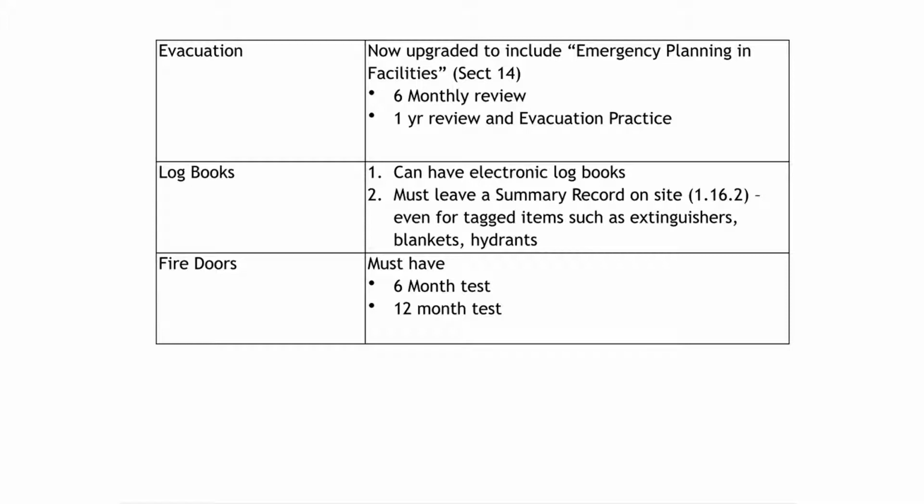The big change though is for evacuation. It's now called in 1851 emergency planning of facilities. So like the building fire regulations in Queensland, there's a need now for fire and evacuation plans, or depending on if you're a commercial property, which we're talking about here, it's an emergency management plan. And there's a need for a review every 6 months and a yearly fire and evacuation practice.